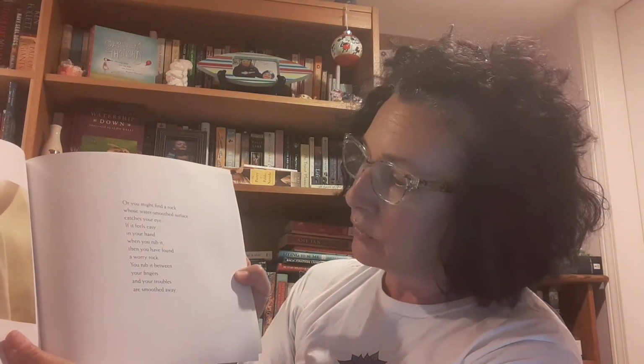Or you might find a rock whose watery smooth surface catches your eye. If it feels easy in your hand when you rub it, then you have found a worry rock. You rub it between your fingers and your troubles are smoothed away.